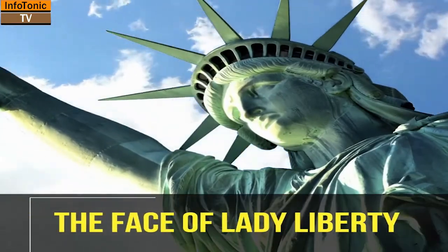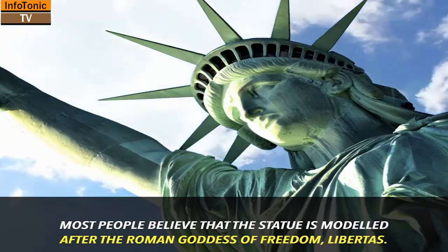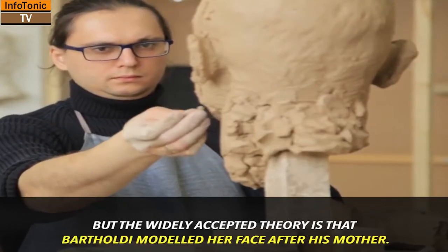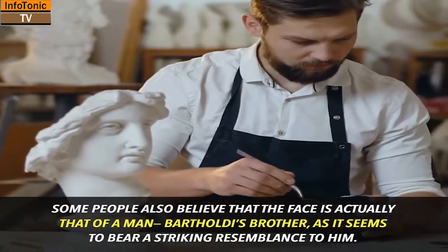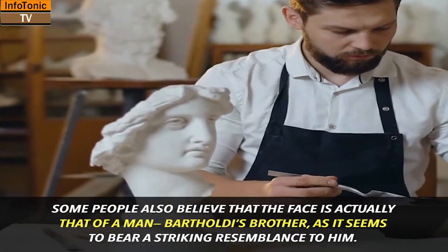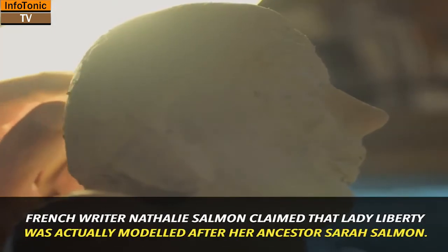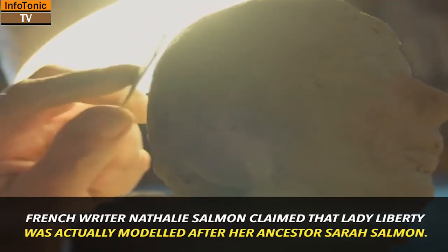The face of Lady Liberty. Most people believe that the statue is modeled after the Roman goddess of freedom, Libertas. But the widely accepted theory is that Bartholdi modeled her face after his mother. Some people also believe that the face is actually that of a man, Bartholdi's brother, as it seems to bear a striking resemblance to him. French writer Nathalie Salmon claimed that Lady Liberty was actually modeled after her ancestor Sarah Salmon.